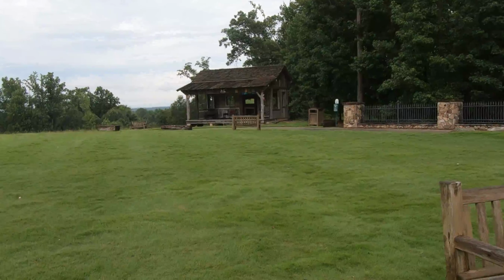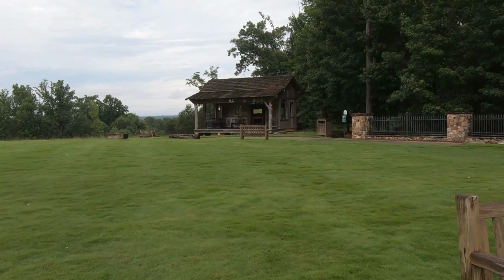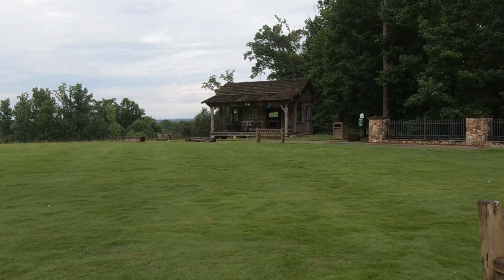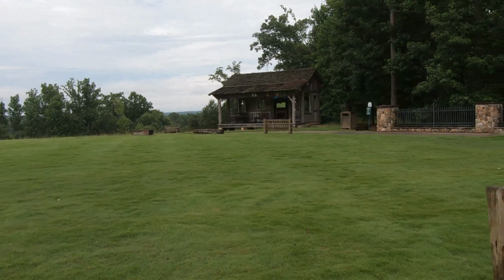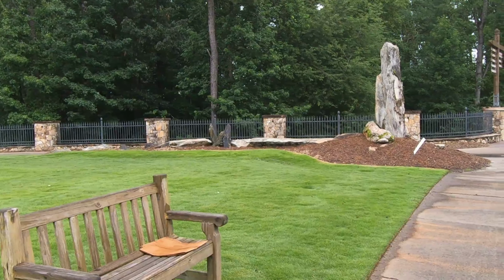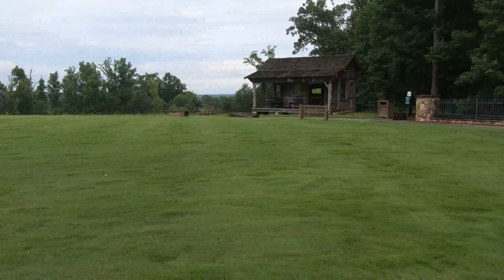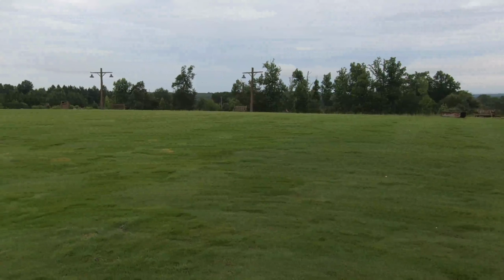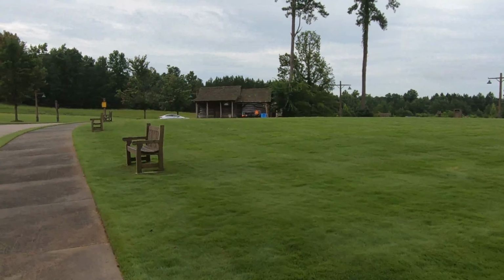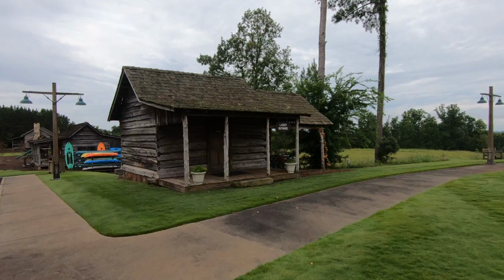This is like an entertainment venue. It's a little small cabin that has a porch that people come play music on, and as you can see, there's several benches to sit on and enjoy the music. People bring their lawn chairs and sit on the green, enjoy the entertainment. We'll walk on down, see what's on down here.